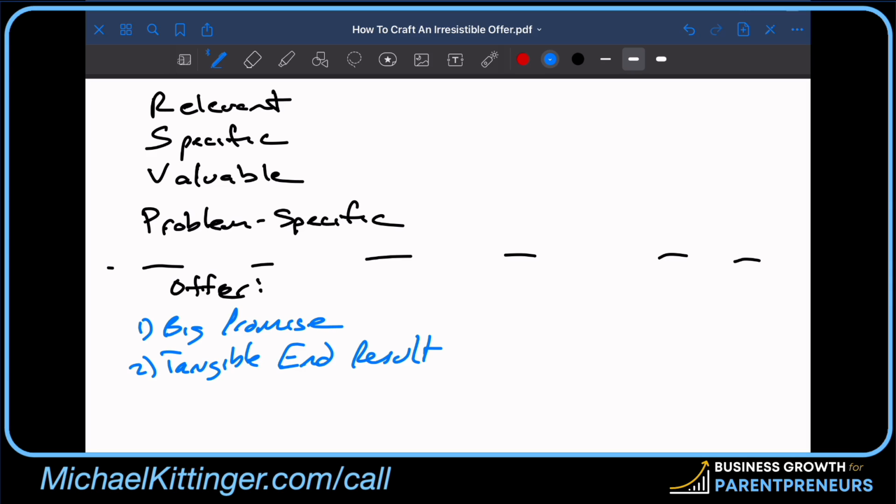I did not coach him, in full disclosure. But that's a tangible end result. At the end of his program, you're going to land a 6-figure security IT consulting job. That's very tangible. Students come through, and at the end of it, within I think it's 60 days or whatever, did they land a 6-figure IT consulting job or not? That's a tangible end result that you can see, feel, touch. You know what I'm talking about.